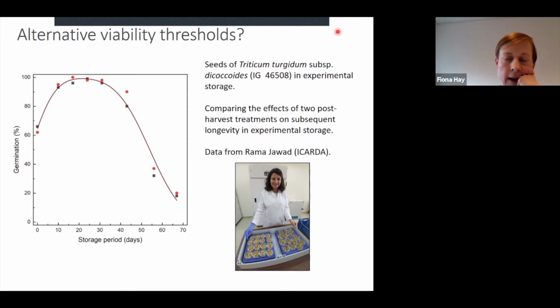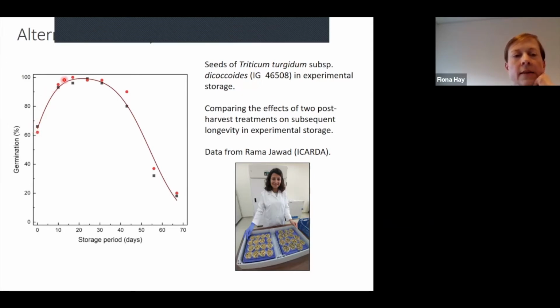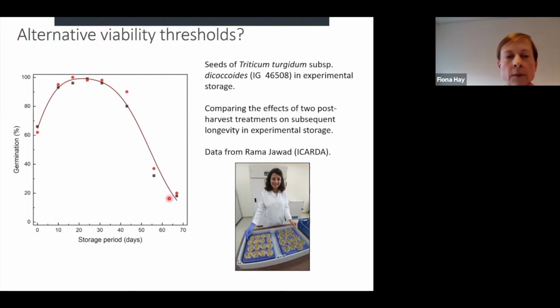This is data from Rama Jawad. She's doing a PhD with Reading University as part of the seed quality management activity of the GeneBank platform. Again, this is experimental storage, and she's working on, in this case, seeds of a wild wheat species. You can see that there is, first of all, an increase in the germination of the seeds at the start of storage before germination then starts to go down. This is because there is the breaking of dormancy early on in storage.